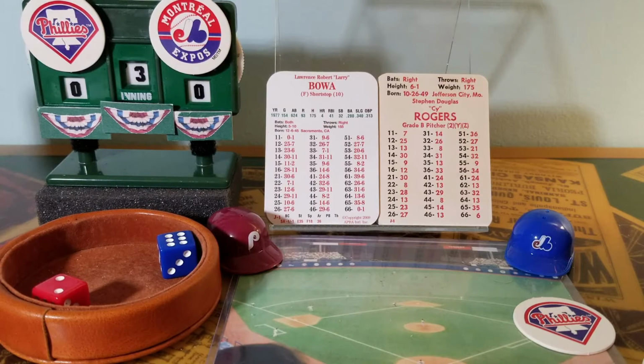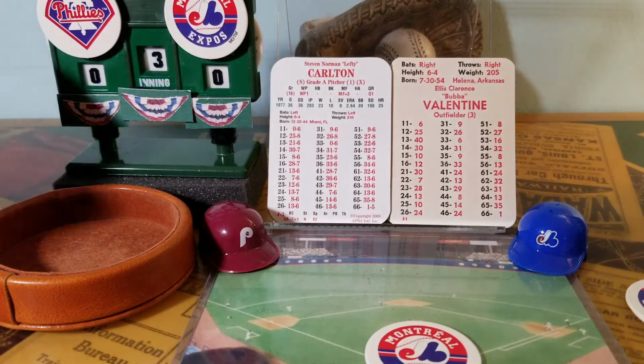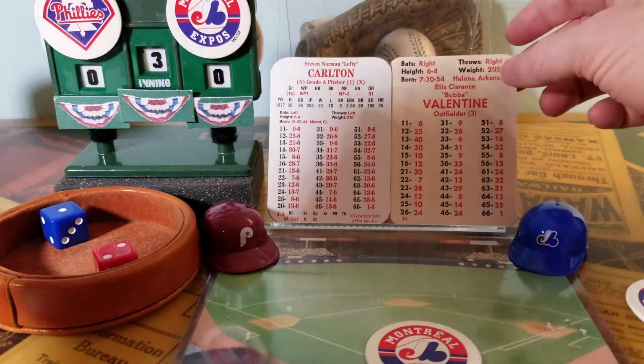That's the end of the top of the third. We go to the bottom of the third inning. Phillies nothing, Expos nothing. Ellis Valentine leads off for Montreal in the bottom of the third inning. 1-2 is a ground ball. Fielding column 2, or X. Carlton has the X, so that's a strikeout for Ellis Valentine. And Steve Carlton has punched out 3 of the last 4 hitters, back to the dugout with strikeouts.